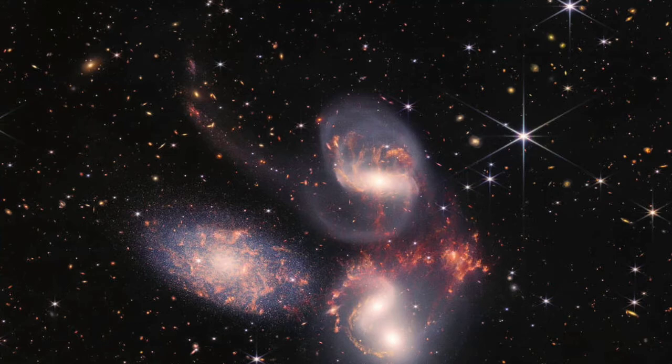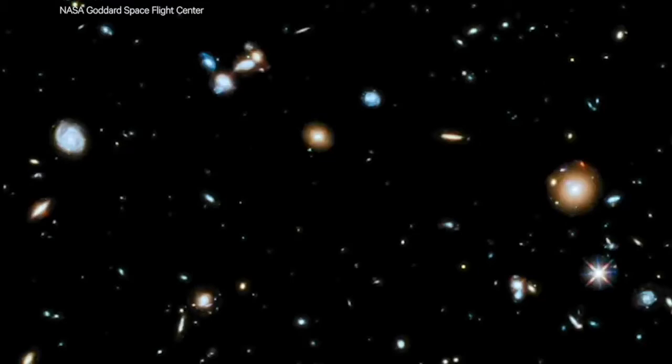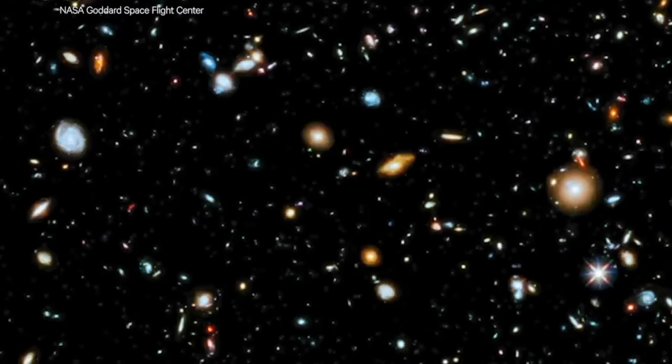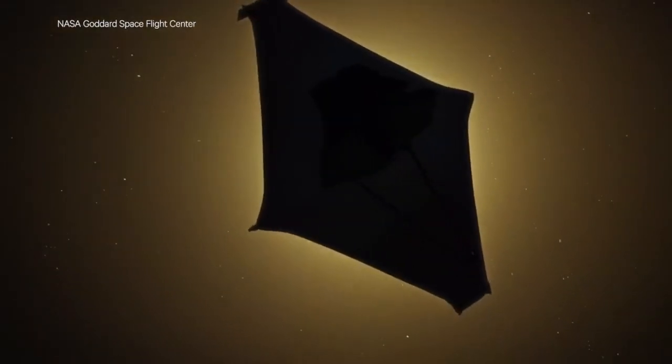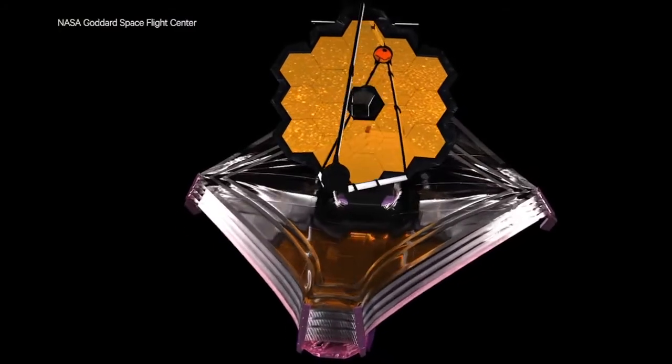Stephan's Quintet. This is a group of galaxies known as Stephan's Quintet, one of the first images to be released by the James Webb Space Telescope. It is a compact galaxy group located 290 million light-years away in the constellation Pegasus, in the same patch of sky as the famous asterism known as the Great Square of Pegasus. This brand new image of Stephan's Quintet contains over 150 million pixels and was produced using nearly 1,000 separate image files captured by the James Webb Space Telescope.